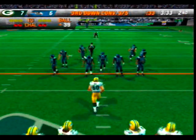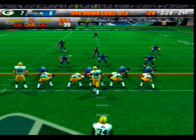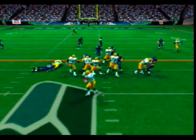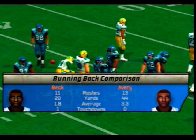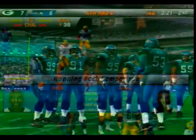Third down play here. They have to get it to the 36. 39-yard line. Beck, the lone setback. They go with a draw. Smith makes the stop before the first down is reached. Now let's have a look at what our runners have done up to this point.